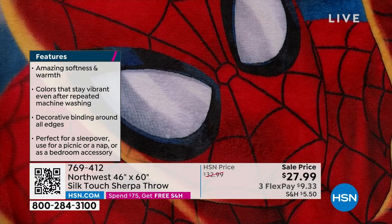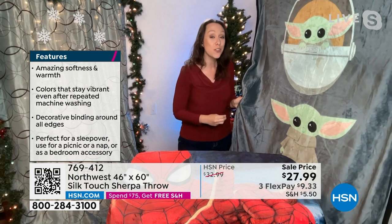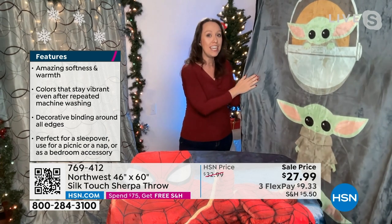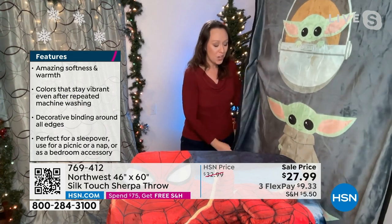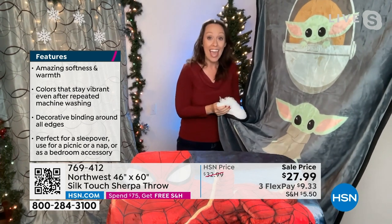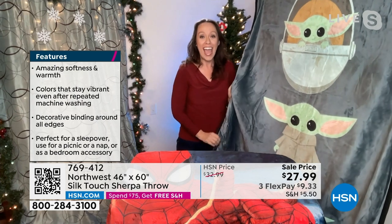Northwest puts the dyes into the fiber, so you're never going to get fading, you're never going to get running. It's actually going to get softer and more vibrant every single time you wash it. So it comes so silky touch soft with the marshmallowy cloud-like Sherpa on the back. And every time you wash it, it's just going to get that much softer and silkier.